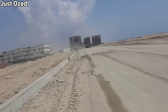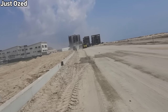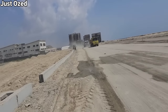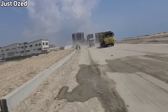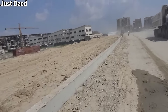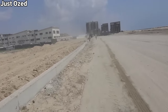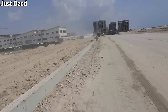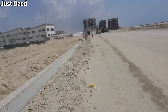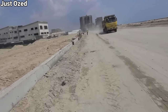So we are currently at the VI section, and I am very close to the Twin Tower here in VI. And if you are seeing what I'm seeing, I'm seeing men at work, working on these pillars for the pedestrian bridge. Sorry if you can't hear me, it's noisy here and it's dusty as well. I just came to take a tour, just like a walkthrough, for us to see what's going on on the Lagos-Calabar Coastal Road as of November.